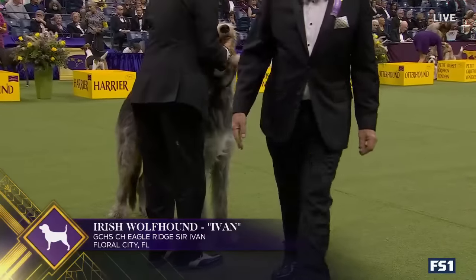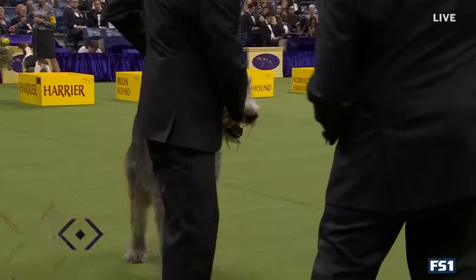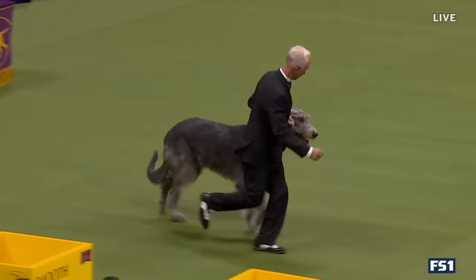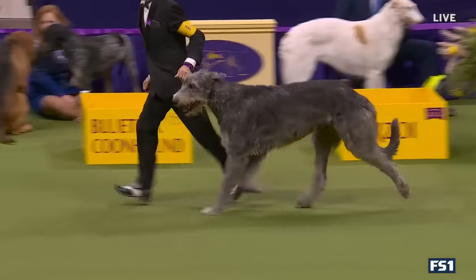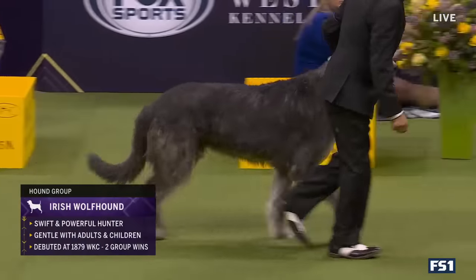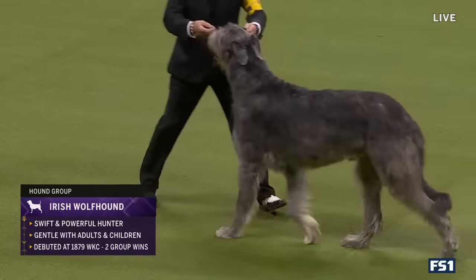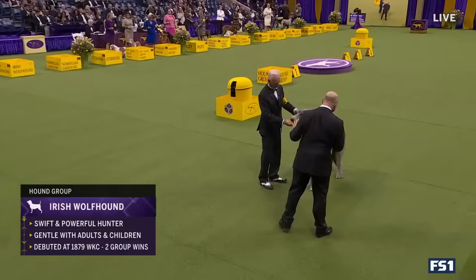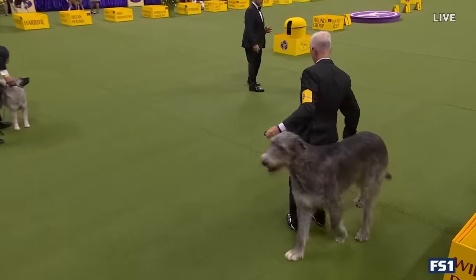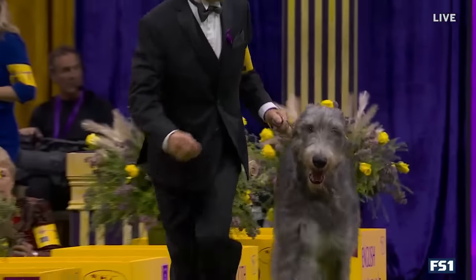Very good. This is Irish Wolfhound, number 9. This about is halfway down and back for me, back to the purple podium. You can hear Mr. Zook giving direction, having this large dog go about halfway down and back so he can watch the gait coming and going, of course. This is Ivan being handled by Ron Bickford, who is an Emmy Award-winning video producer. Oh, that's cool. The tallest dog breed that can stand up to 7 feet on its hind legs.